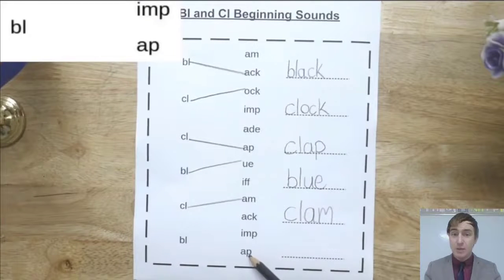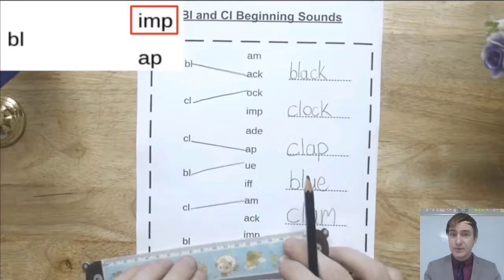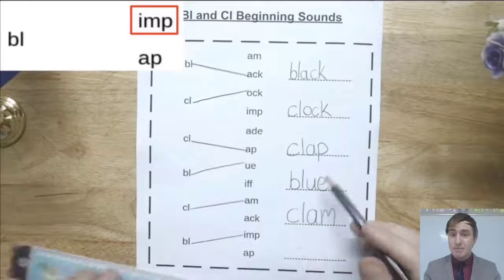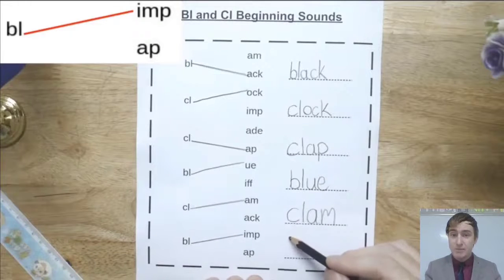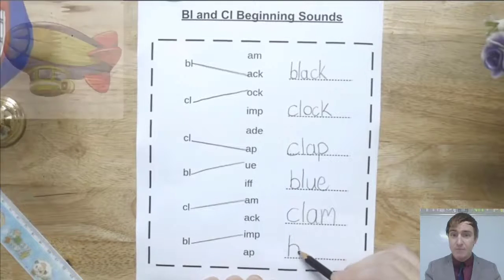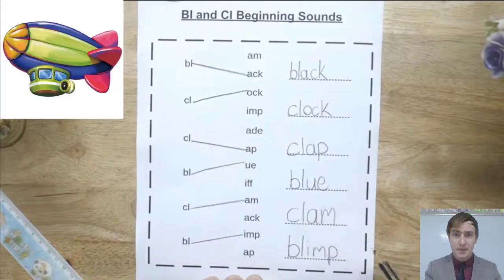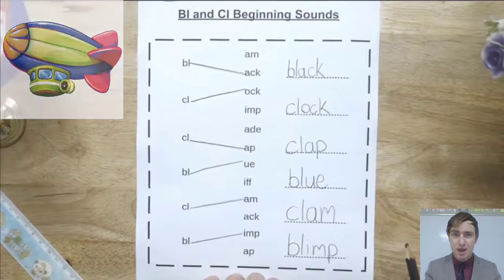Lastly, we have a bl sound again. Do we need to use the imp sound or the ap sound? That's correct. It's the imp sound for blimp. Now let's write blimp together. B, L, I, M, P. Blimp. Good job.